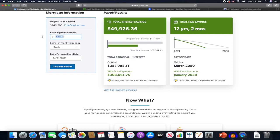Let's say that you cranked it up to $2,000. All right, and you can come in here and play with this yourself. Your payoff date would be 8 years from now, essentially October 2028. And you would save a lot of money in interest. You'd only pay $26,000 in interest.